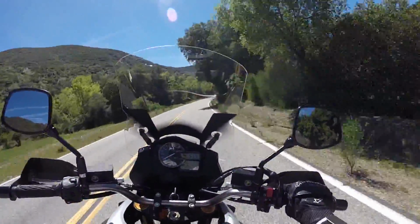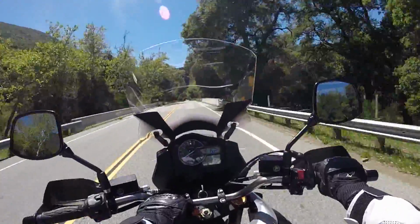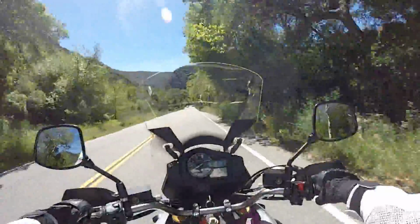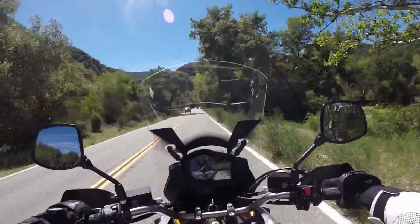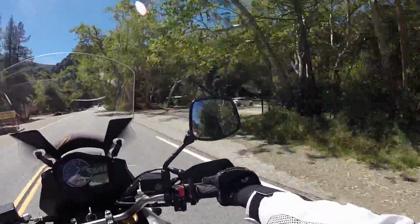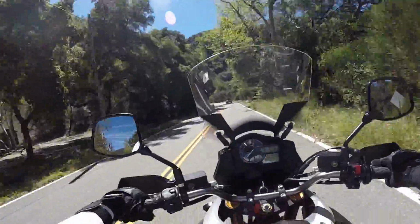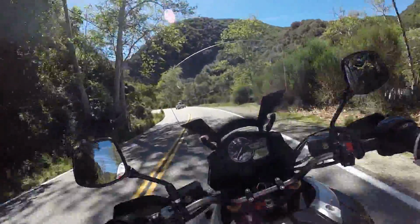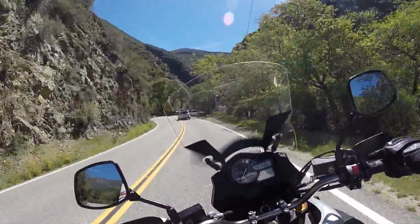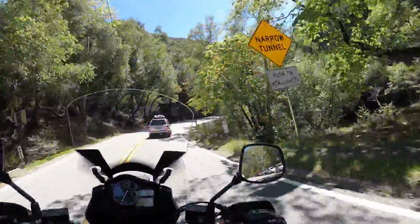The other thing I'm going to do is put on bar risers. I got bar risers from SW Motec that lift the bars up a little bit and bring them back. I'm going to have those put on, and those are pretty cool. I'll show you pictures of them in another video. That's what I'm looking to do for the bike, and I think that'll be nice. I'm kind of questioning it now because I haven't had any pain in my shoulder for a while.